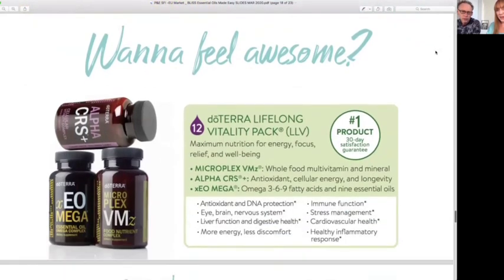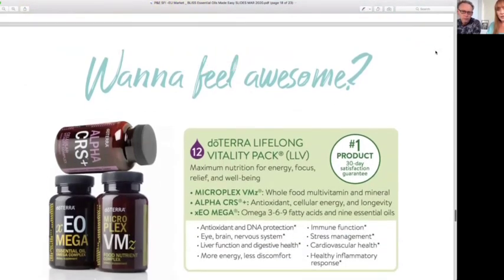Okay. And then we won't spend long on these at all, but these are actually doTERRA's number one product. Obviously, a lot of the oil bottles will last you for a very long time. So another way that people love to look after themselves is using the amazing supplements that doTERRA make. They've got three different kinds that are the most popular. You can buy them in a packet. And they're actually the number one product that doTERRA make. And they've got a 30-day satisfaction guarantee.